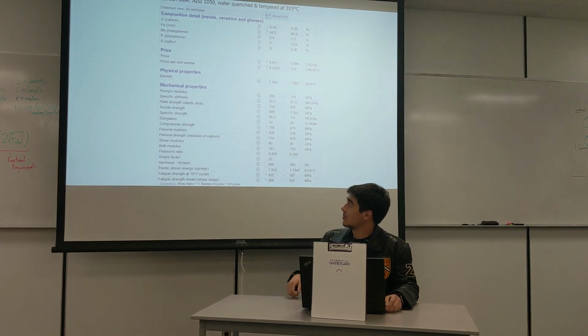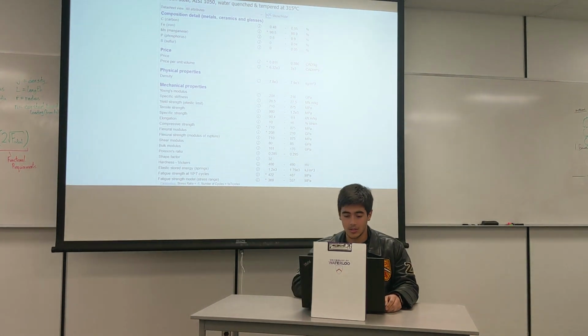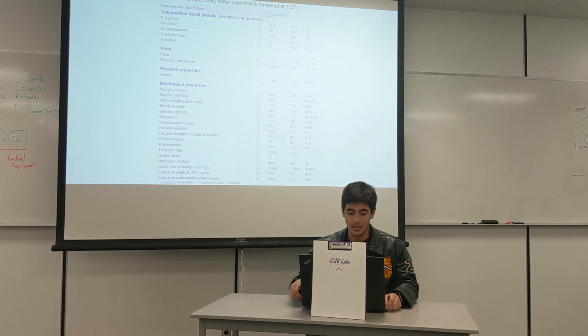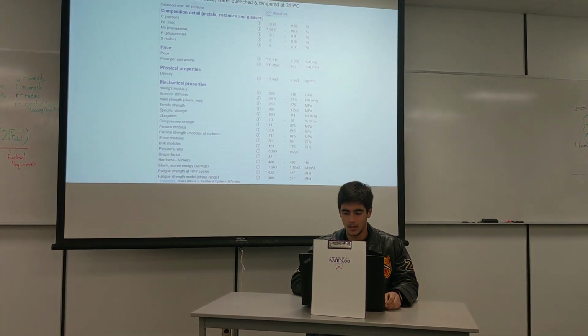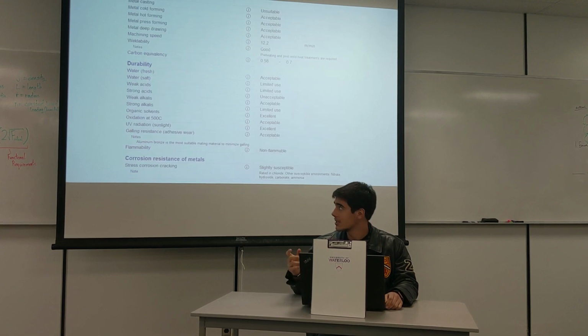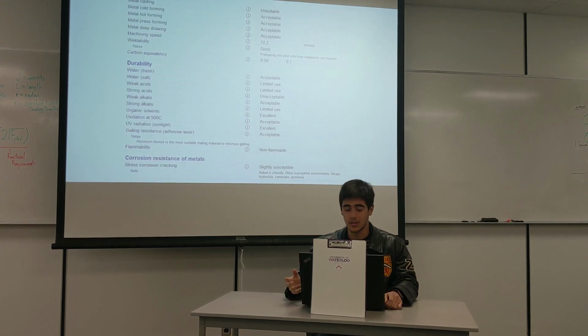By looking at this table, we can see properties such as price, density, and some other mechanical properties that we don't need to go into details now. This next slide shows properties such as processing.